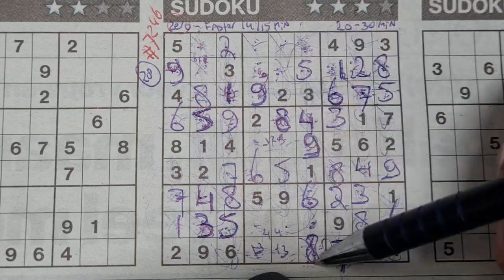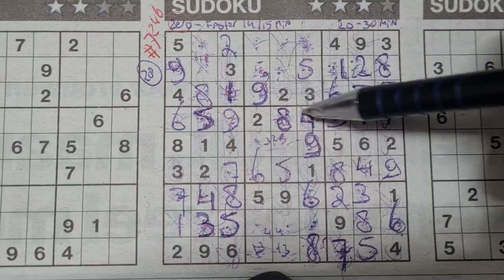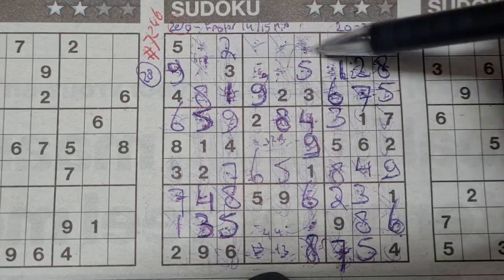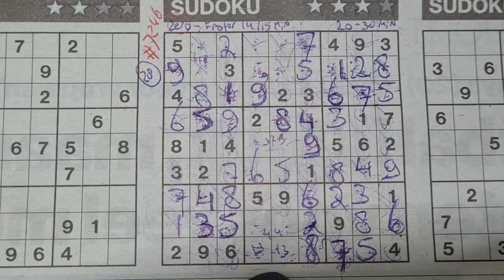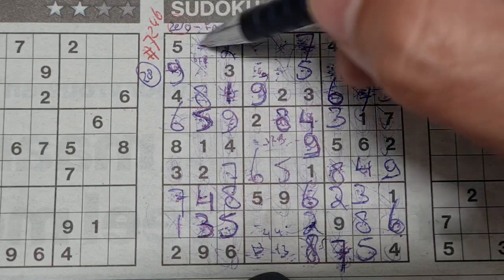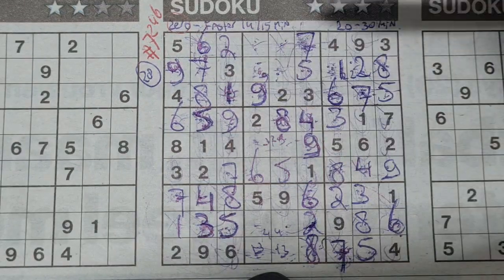Then 2 numbers left in this column for numbers 1, 2 is missing. 3, 4, 5, 6, 7 is missing. 2 and 7. We have 2 in the first row, no 2 there. 2 should be here. 7 goes there. Two numbers left, the 6 and the 7. We have a 7 in the first row, no 7 there. 7 should be here. 6 goes there.